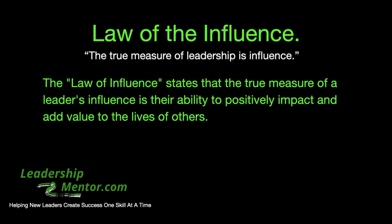So a leader who consistently demonstrates these qualities will naturally gain influence with their followers, and their ability to influence others is going to increase as their character and competence continue to grow. So the law of influence really highlights the importance of building good relationships and connecting with people in order to be an effective leader. So leaders who are able to influence others in a positive way are far more likely to have a dedicated and loyal following.